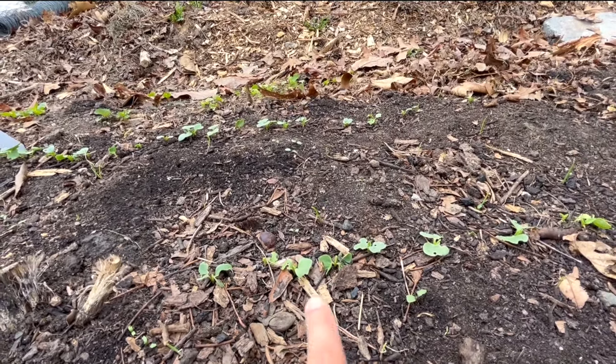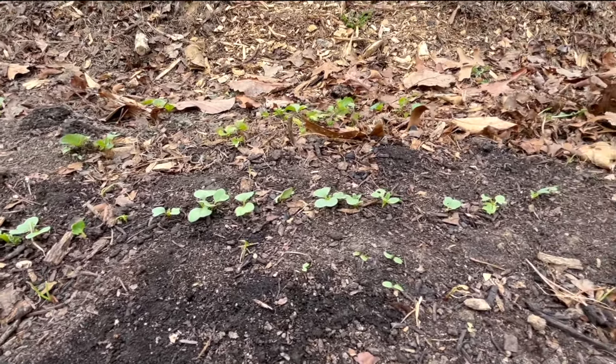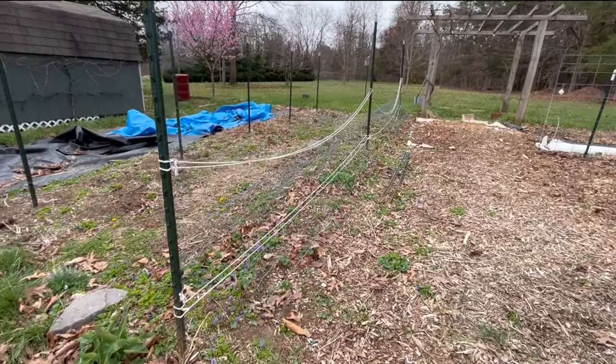And then I did the same thing in this bed where I planted radishes in between some of my onion rows. So those are coming up now. So that's everything on the right side of our pathway. On the left here, we have our asparagus bed. I haven't seen any growth from that.